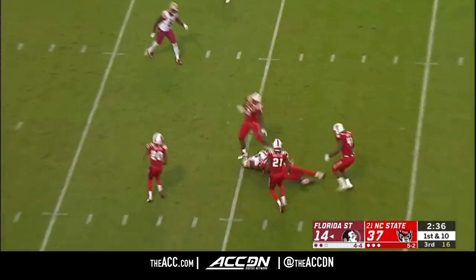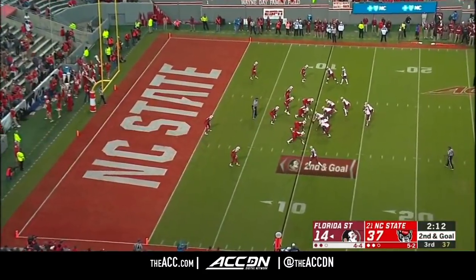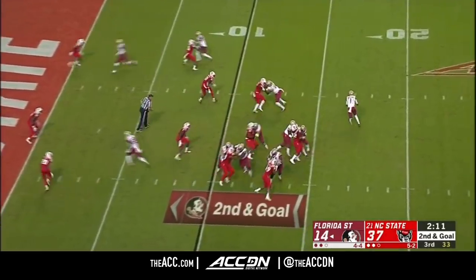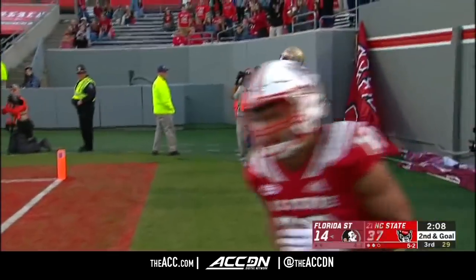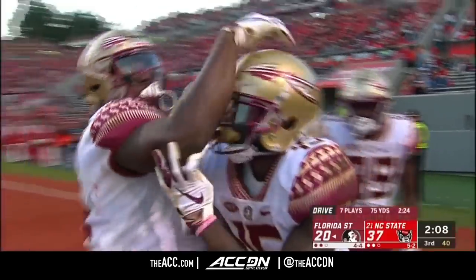Matthews inside the 15-yard line, throwing the football. Screen outside to the right with Matthews behind Terry over there. Looking end zone. He's got Terry again. The second touchdown for the redshirt freshman today.